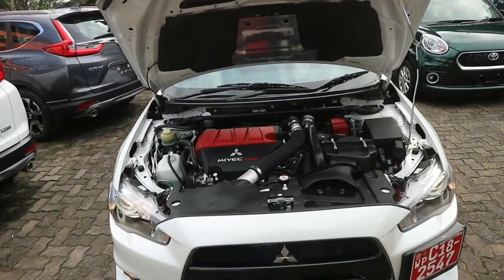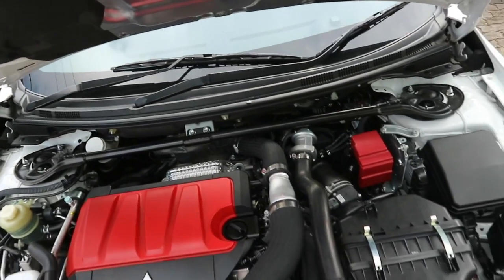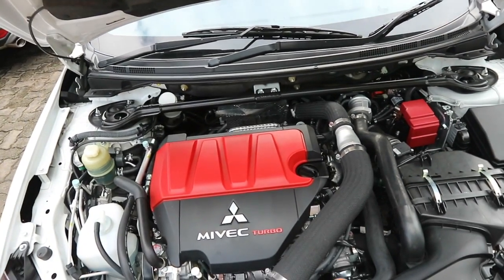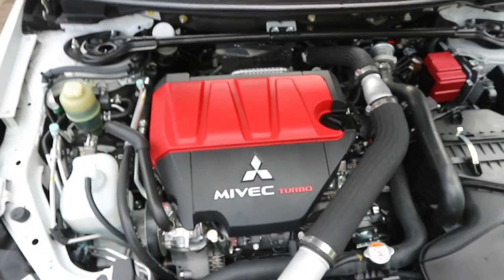The final edition of the Mitsubishi Evo uses a 2-liter turbocharged 4-cylinder producing 303 brake horsepower and 305 foot-pounds of torque. It has a 0 to 60 time of 4.2 seconds and a top speed of 142 miles per hour.